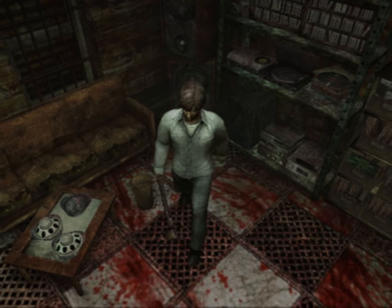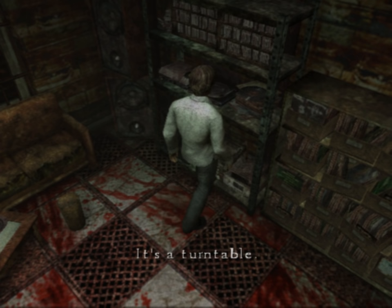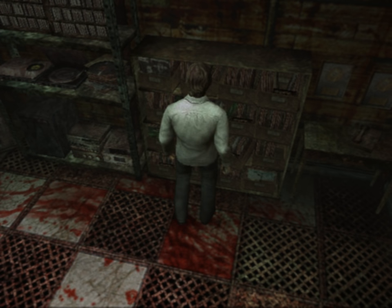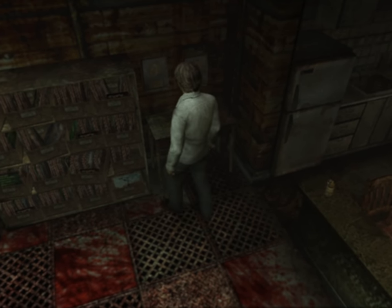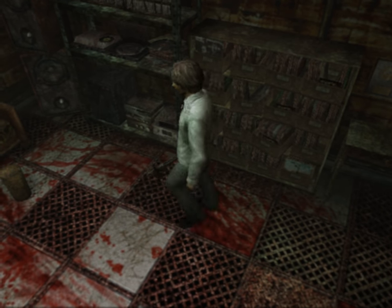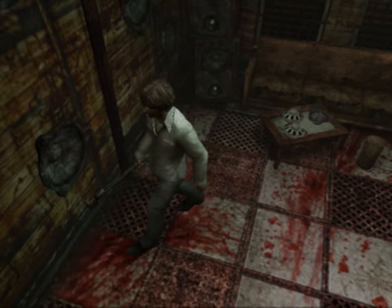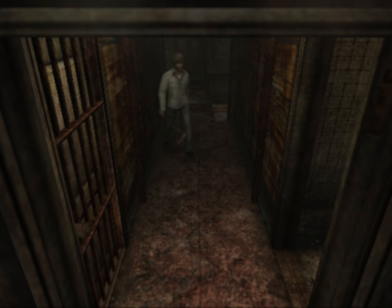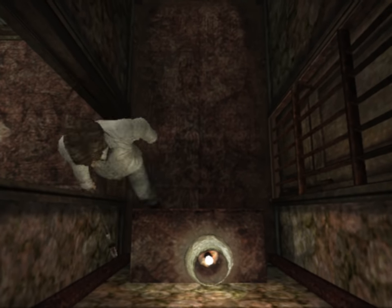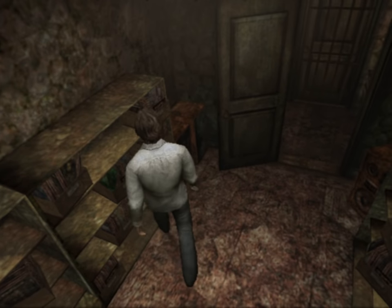There's a lot of blood in here. It's a turntable. Lots of records and music magazines on the shelves. Looks like they're really into music. Tons of music equipment and records. I got some disassembled speakers on the table there. Even more records.